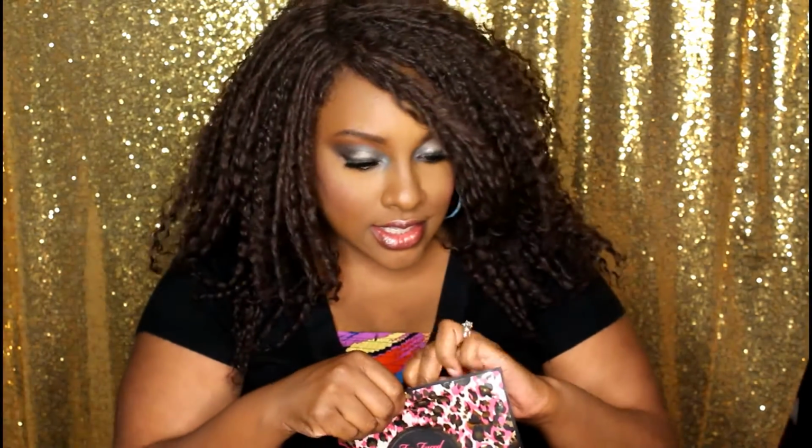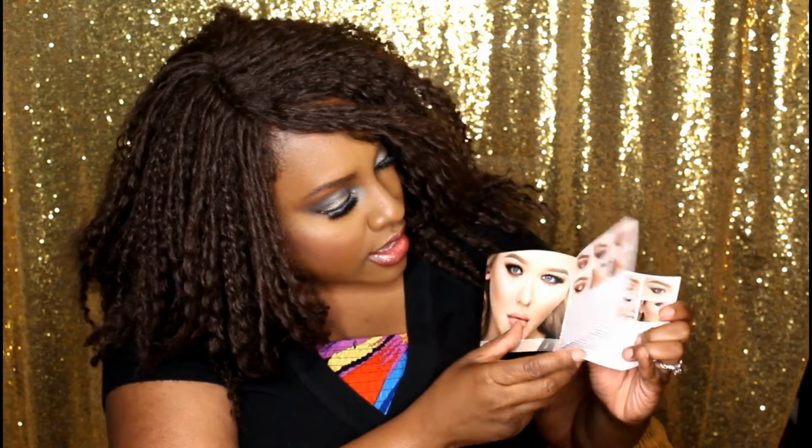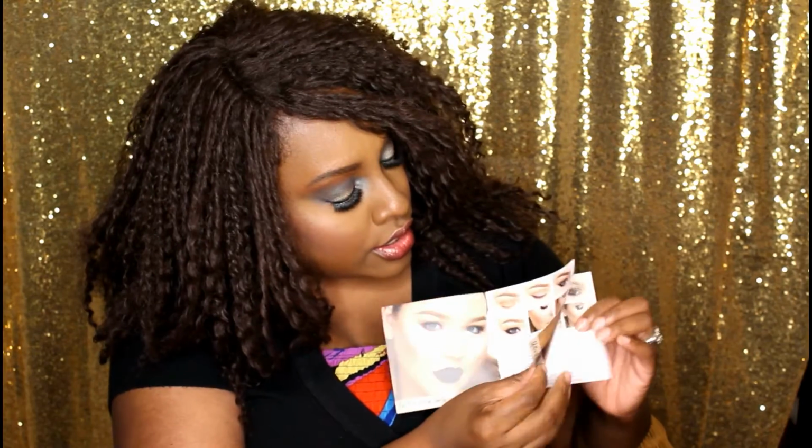Yes. So, not only do you get this in the kit, you also get this little kit, which has a little makeup book by Nikkie Tutorials with a little glamour guide. And it gives you 1, 2, 3 eye looks. And they're very pretty. Nikkie's so beautiful.